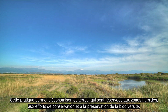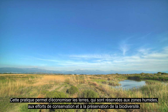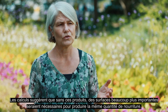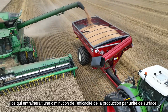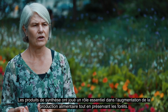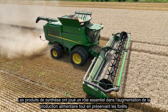it basically means that we can produce a lot more food per area compared to the alternative. And what that allows us then is, the term used is land sparing. So you spare land from production. So that means you can dedicate that land to wetlands, to conservation efforts, to biodiversity. There have been calculations done that say, well, if we didn't use all these products, we would need to have much larger areas to produce the same amount of food, because per unit of land area, the production would decrease. So I think in themselves, the synthetic products are not a bad thing. They have allowed us to produce an enormous amount of food and not have to deforest to get to that production.